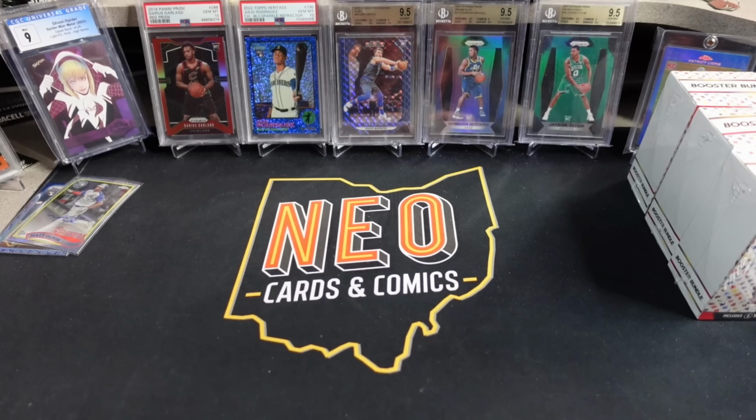A little bit of pickups from my local show and some mail stuff. Had Canton show on Sunday. Had a surprise visit from friend of the channel, Gemrate. Gemrate was in town. I let him know that there was a show going on, so he came on down. We hung out for a little bit at the show. Talked to my usual cast of characters. Me and Gemrate grabbed some lunch, caught up for a little bit.